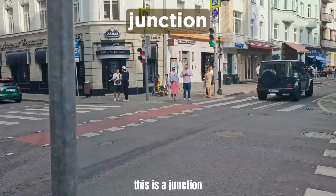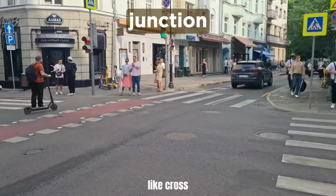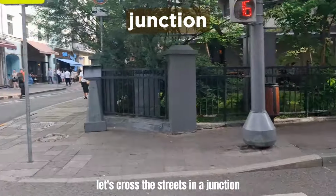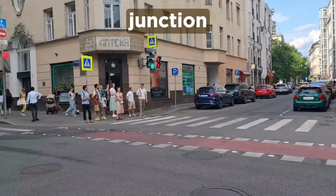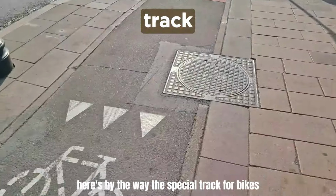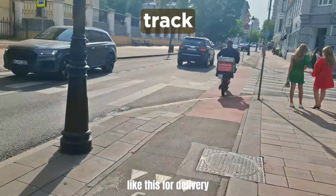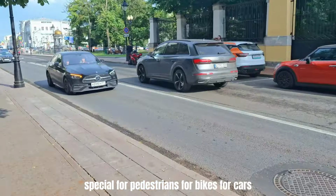This is a junction. This part of the street where you cross. It is a junction actually. Let's cross the street at a junction. All right. Here's, by the way, the special track for bikes. Like this one for delivery. Special for pedestrians, for bikes, for cars.